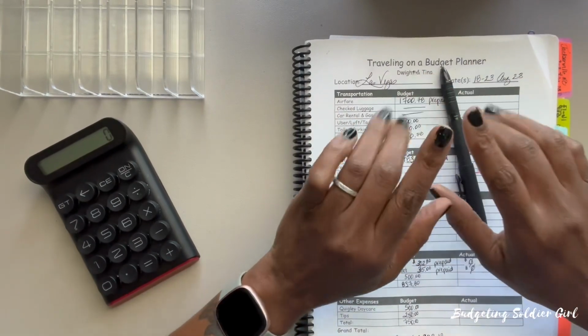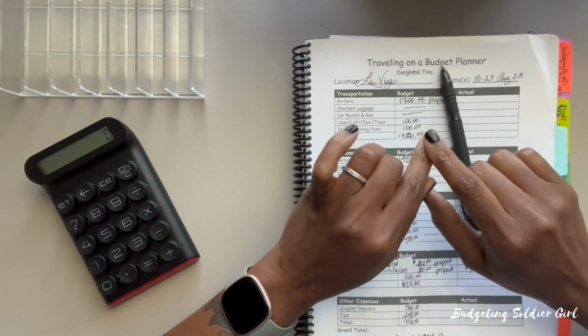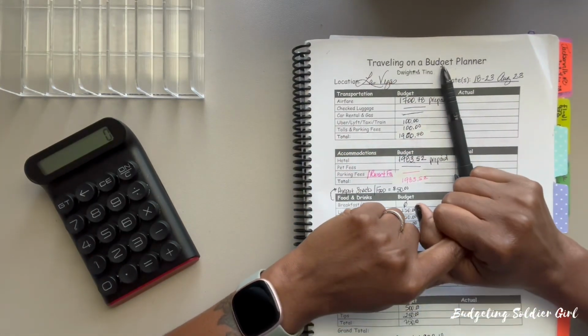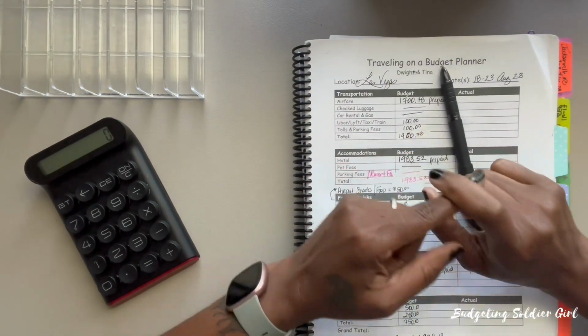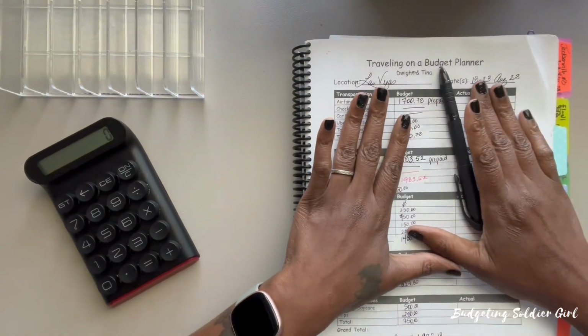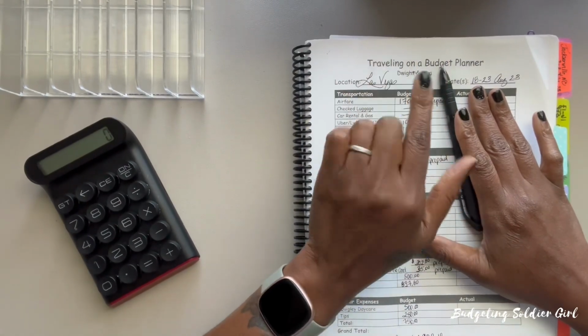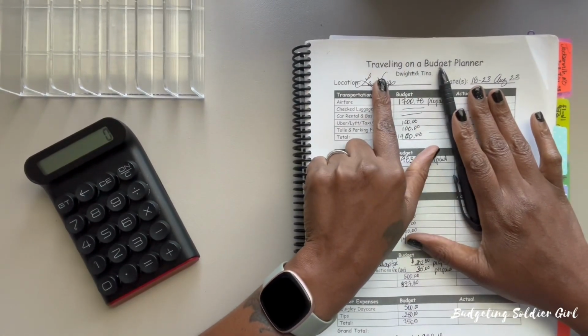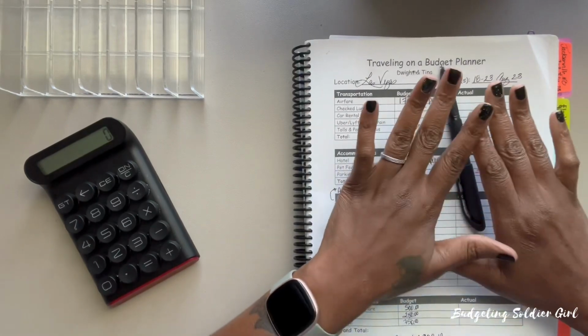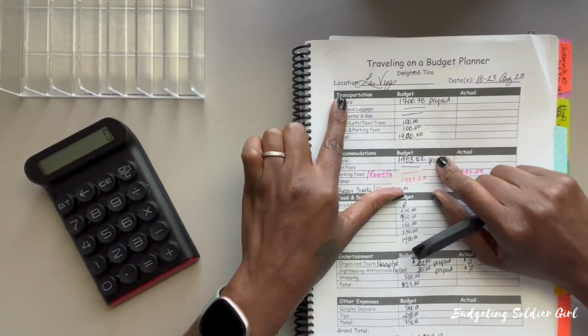Our budget for Vegas was $6,922.21, and this was for 6 days and 5 nights. I have a breakdown of our trip in my Traveling on a Budget planner, which I love. So we're going to start with transportation.